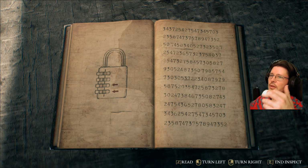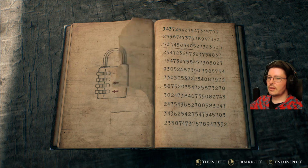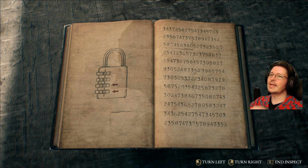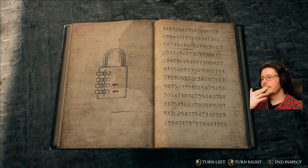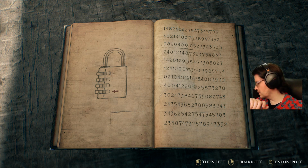So, this has got, there are no ones here, but there is a one there. There's twos on both sides. There's threes. There's fours, there's fives, there's sixes, there's sevens, there's eights, there's nines. And there's zeros on both. Wait a minute. No, that can't be a one. Because there's a one here. There's one twos.